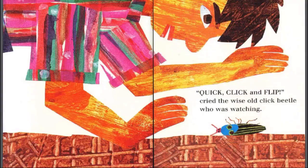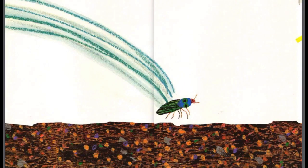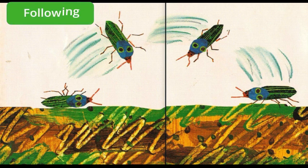"A person! Quick! Click and flip!" cried the wise old click beetle who is watching. She's looking at the click beetle, and the young click beetle clicked and flipped through the air. But this time it did three graceful somersaults and landed on its feet. "Yay! Got you," shouted the wise old click beetle. "You have done it! Yay!" And now the click beetle is flipping.